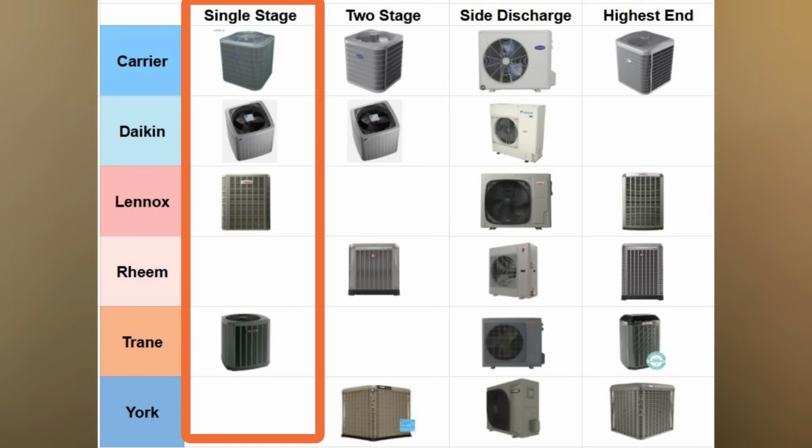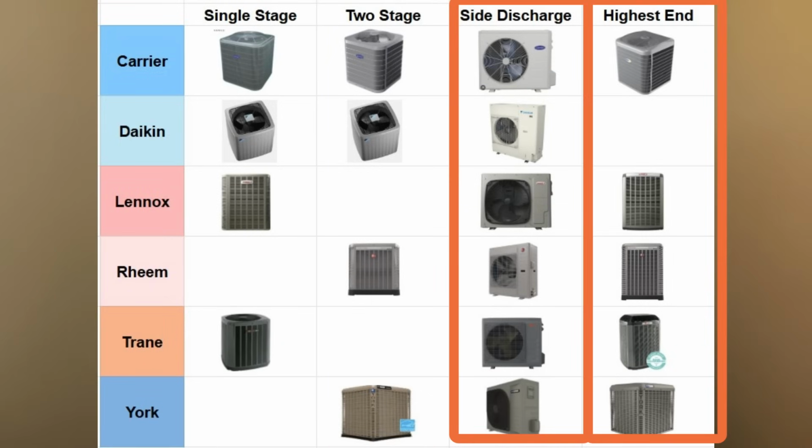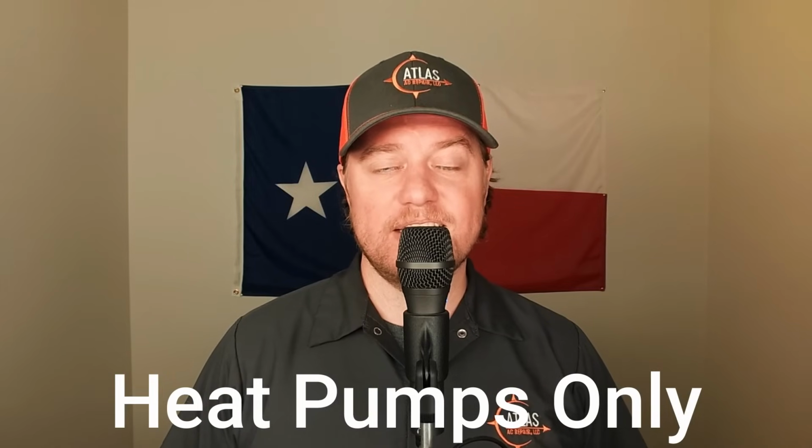And we're going to try to track down who offers the best single-stage systems, two-stage systems, side discharge systems, and high-end communicating systems. And as a quick disclaimer, as I was putting this video together, I was trying to include heat pumps and straight cools together. So as we're doing side-by-side comparisons, we're only going to be looking at the heat pumps to keep things clean, because that's the direction that the industry is going. And most of this information will bleed over to the straight cool lineups that these manufacturers offer. With that out of the way, let's keep moving.